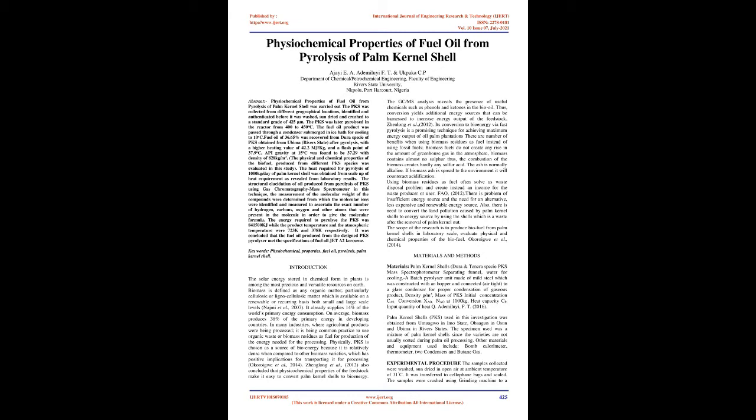The physical and chemical properties of the biofuel, produced from different PKS species, were evaluated in this study. The heat required for pyrolysis of 1000 kg/day of palm kernel shell was obtained from scale-up of the heat requirement as revealed from laboratory results. The structural elucidation of oil produced from pyrolysis of PKS used a gas chromatography-mass spectrometer. In this technique, the molecular weights of the compounds were determined, from which the molecular ions were identified and measured to ascertain the exact number of hydrogen, carbon, oxygen, and other atoms present in the molecule in order to give the molecular formula.